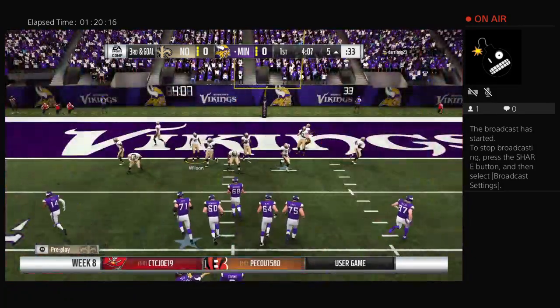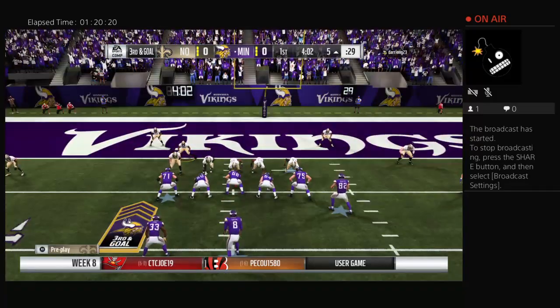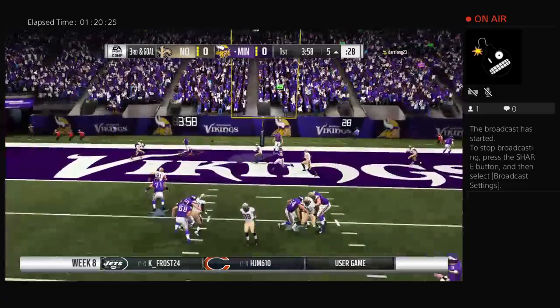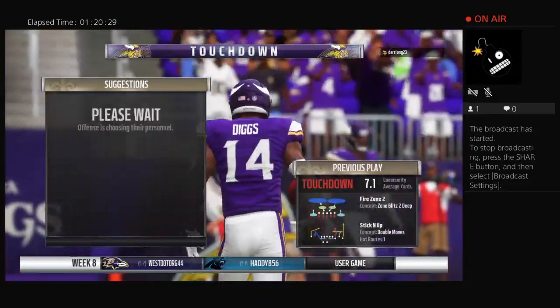2 straight shots on the ground. Now on 3rd, do you go to the air? I think the possibility exists, and if you're doing it, you're probably going play action since you ran it twice. And that'll be caught by Diggs for a Minnesota touchdown.